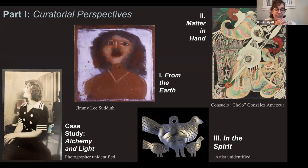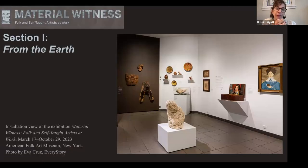If we could go to the next slide, please, Richard. Thank you. We're going to start in section one, From the Earth. And again, here I'm thinking about the raw materials that artists use that are drawn directly from the earth itself, often pigments and clays. So if we could go to the next slide.